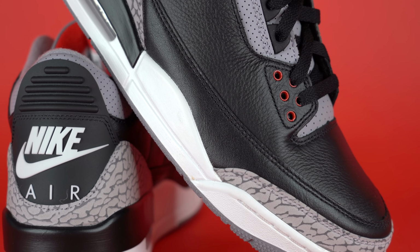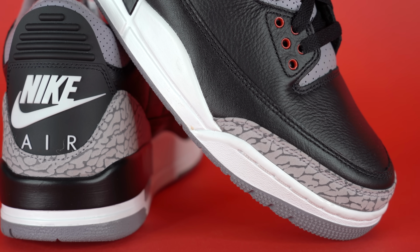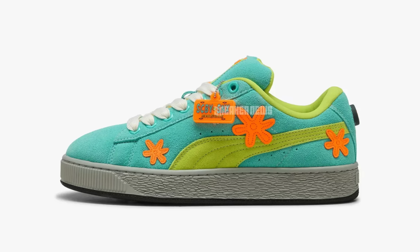I feel like the Black Cement 3s are one of those sneakers that will always sell out. And because of that, I'm giving this new 2024 release, which could be a GR, a complete sell. Releasing on November 27th, we've got the Scooby-Doo Puma Suede XL.